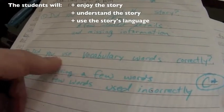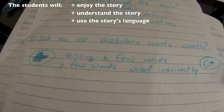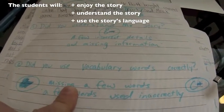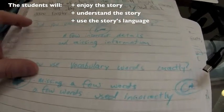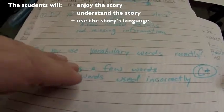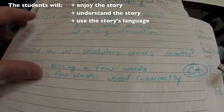And this, using the vocabulary, is the first step. If they can do that and use it in multiple contexts, then they've become very familiar with it. We're just using it in one context, the same context that was used in the book. So, but they're on their way to using it. We want it to go up to the part of the brain where they use it in conversation. That takes a long time, but this is a start here.